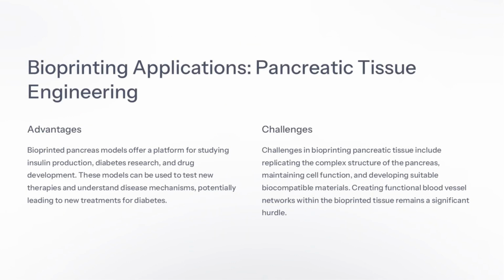renal disease. Bioprinted pancreas models provide a valuable platform for studying insulin production, diabetes research, and drug development. These models can be used to test new therapies and improve our understanding of the underlying mechanisms of diabetes. This could potentially lead to the discovery of new treatments for this disease.